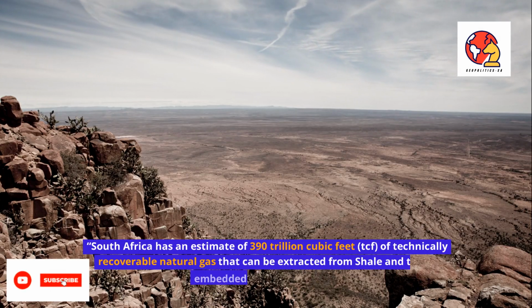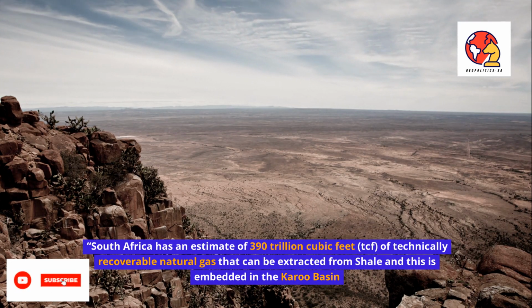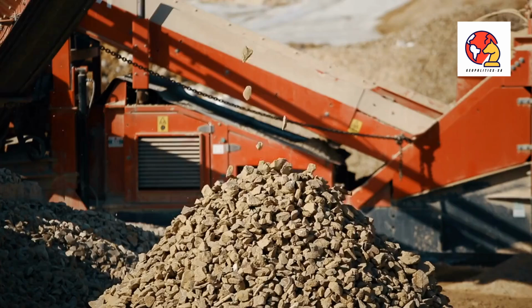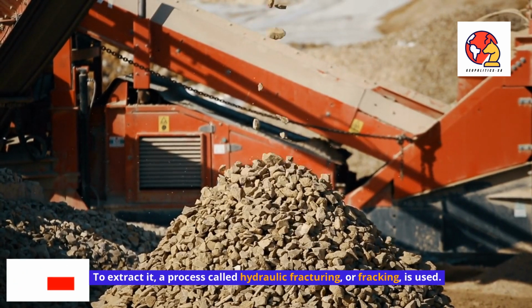South Africa has an estimate of 390 trillion cubic feet, TCF, of technically recoverable natural gas that can be extracted from shale, and this is embedded in the Karoo basin. To extract it, a process called hydraulic fracturing, or fracking, is used.